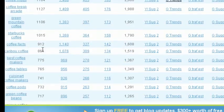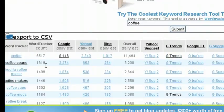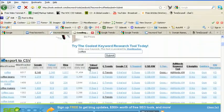Okay, and that's just what I believe. Like I say, it's entirely up to you. Each person thinks differently. That's just my thoughts on it. So what else have we got here? Well, the great thing about this tool is that you can actually export these keywords. So I can go to export CSV.